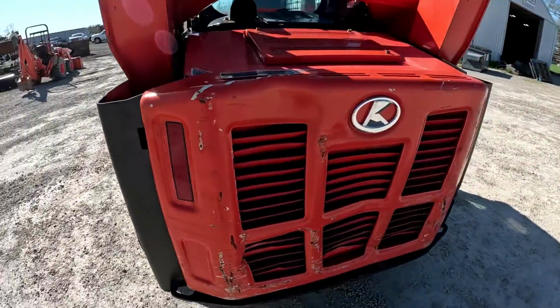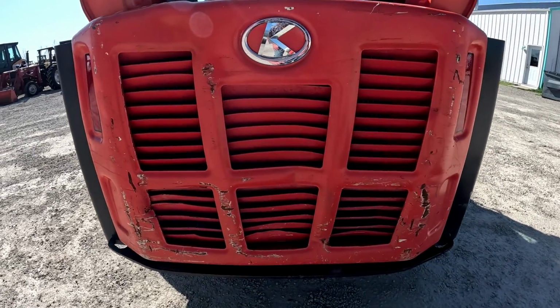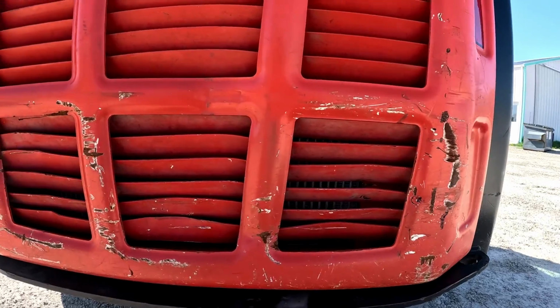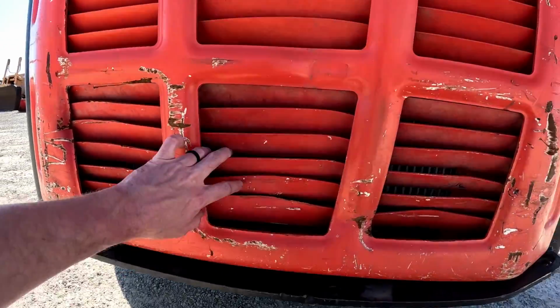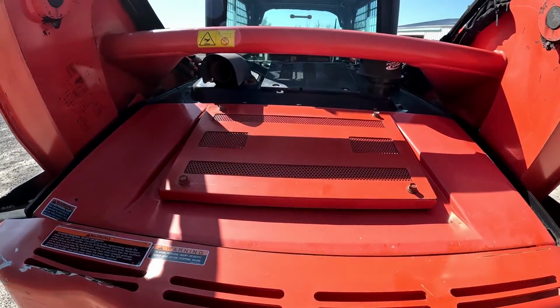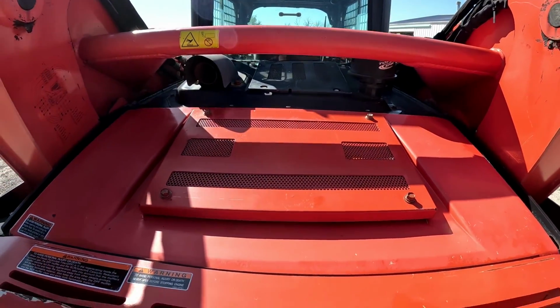Coming around back here, the back door. I'll get up close here, but there's some dents in this back door. Dings, those fins are bent a little bit there. A couple of scratches, nothing out of the ordinary there. That top shield's in pretty good shape.